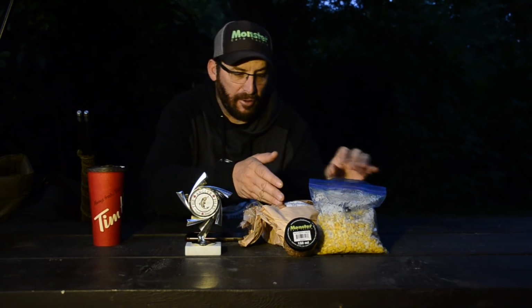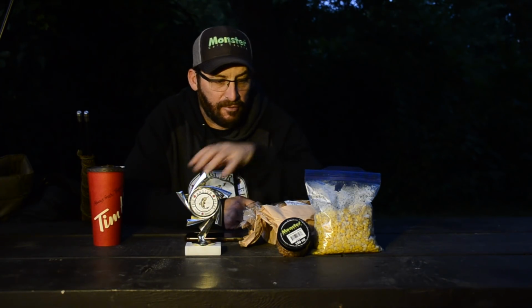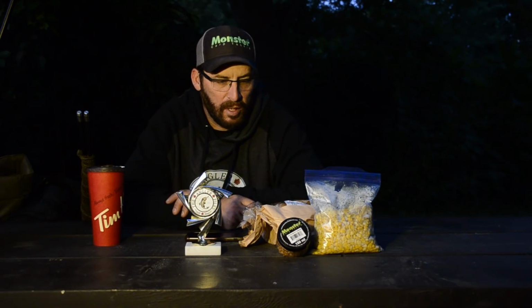Now we only have 3 bait options. 2 technically, but we're going with 3. Bread, sweet corn. We each have half a loaf of crusty bread. We each have the equivalent of 2 cans of sweet corn in a Ziploc bag, and whatever monster carp flavored corn we have. That's for both feeding up spots and hook baits. That's all we have for 4 hours. So we've got to use it sparingly and make sure we get as many fish as possible with what little bait we have.